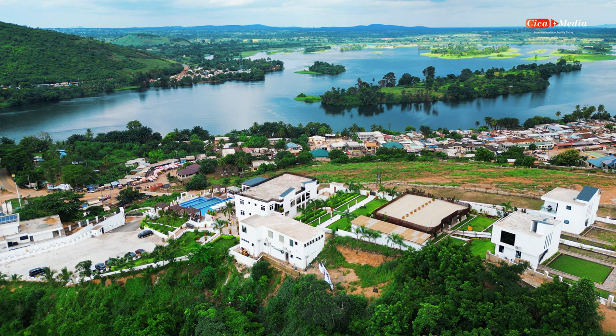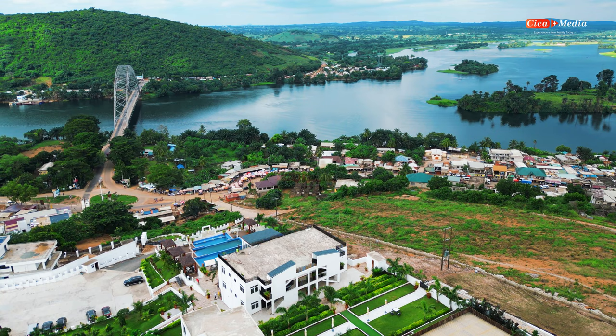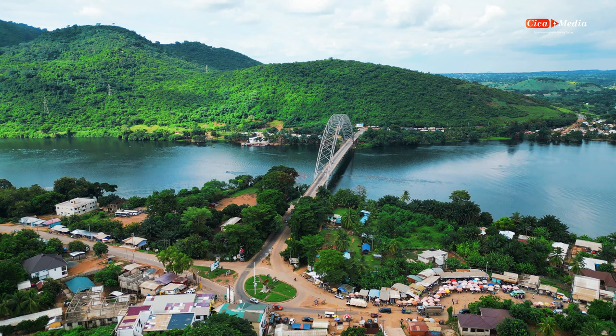Moreover, the Adomi Bridge is located in close proximity to the renowned Volta region of Ghana. This region is known for its diverse cultural heritage, rich history, and breathtaking natural attractions. Within the Volta region, visitors can also explore the Wli Waterfalls, which is the highest waterfall in West Africa, as well as the Tafi Atome Monkey Sanctuary, a protected area inhabited by friendly monkeys.